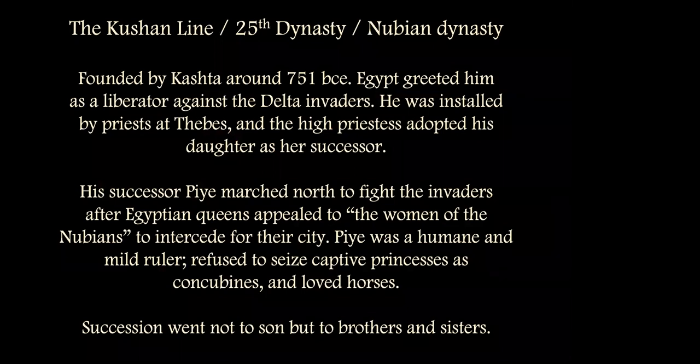But the Kushite line, which is also known in Egyptian history as the 25th or the Nubian dynasty, happens after Egypt has been invaded again by Asiatics. And so according to this account, the Egyptian queens appealed to the women of the Nubians to intercede for their city and to drive out the invaders who had come through the Delta, the Nile Delta. And so King Kashta founds this dynasty, and he begins to liberate southern Egypt. And so you have the priests at Thebes, this is the center of pharaonic power, welcoming him, installing him officially as pharaoh, and the high priestess there, who has the title of the god's wife of Amun, this is the high priestess role of pharaonic women, adopts the daughter of Kashta as her successor.